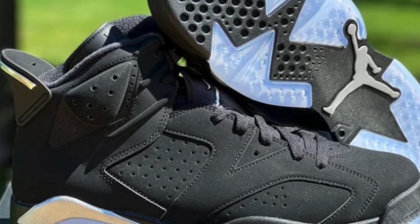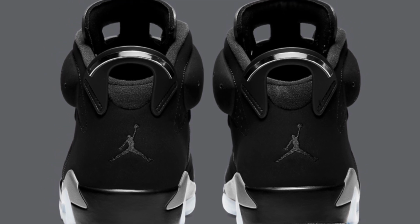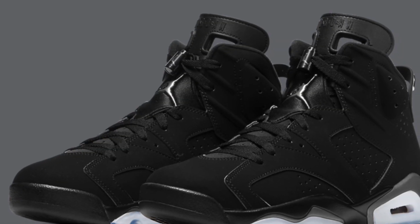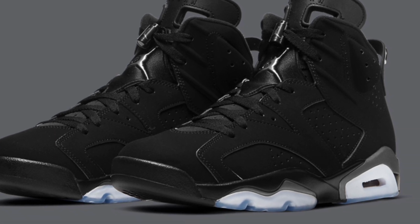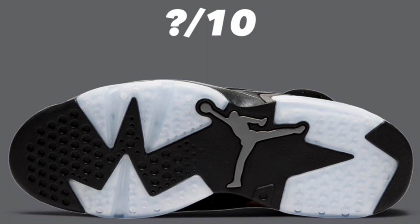This mid top version will retail at $200, and I think it will be an interesting release, as already we have a lot of people that aren't big fans of the Air Jordan 1 mid silhouette, so I don't know what the response will be to an Air Jordan 6 mid. For that reason, I'm not too sure on the hype rating. I'm gonna put it in the middle, 5 out of 10.